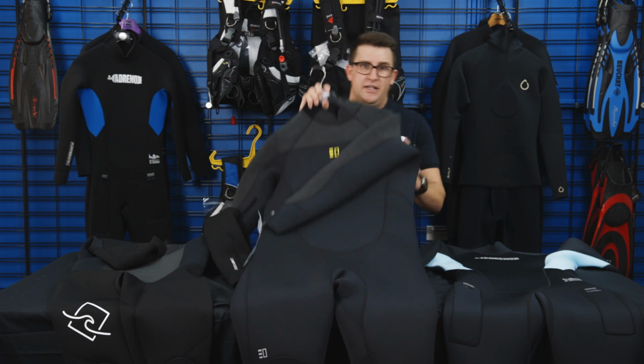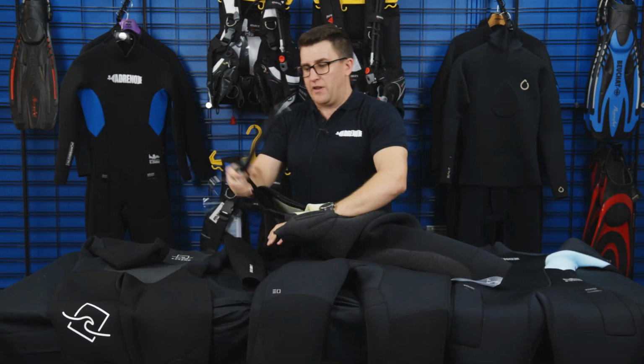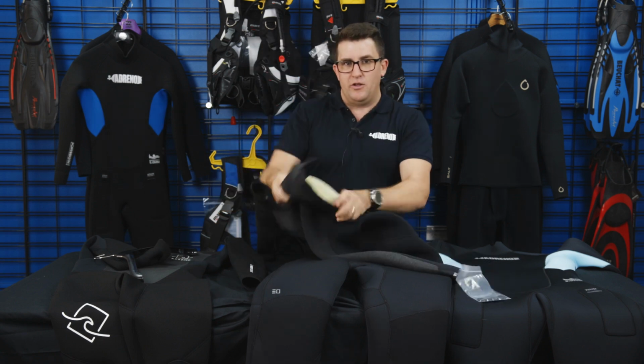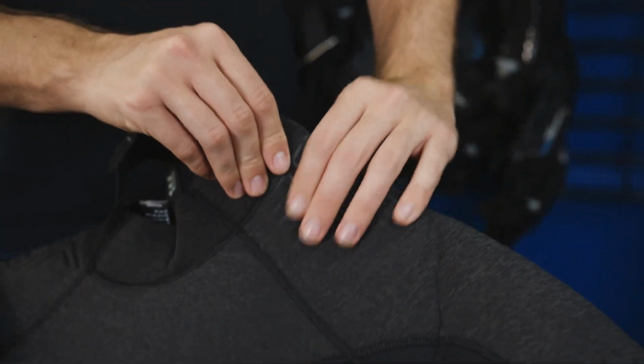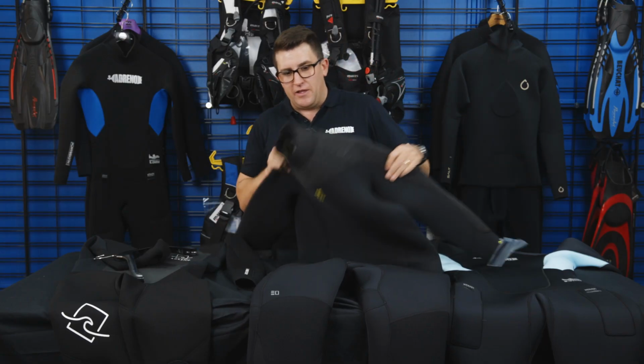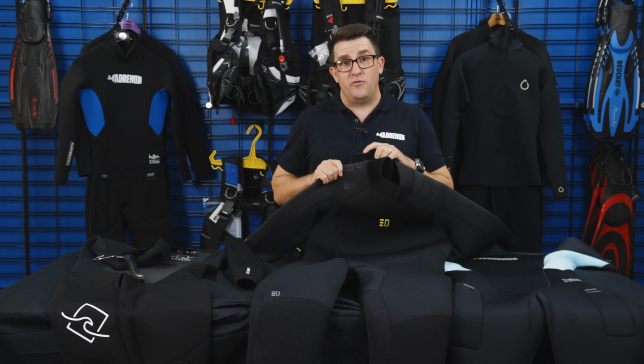First one we've got here is our nth degree wetsuit. This is one of the top of the line wetsuits that we carry. You've got your quick dry fleece lining, glued and blind stitch seams, reinforced knees, anti-slip shoulders, and it's very, very stretchy. Now this model is a 7mm. This is something I'd advise for two types of people: people who are in cold water areas, or someone who feels the cold.